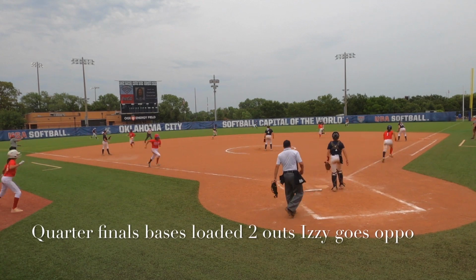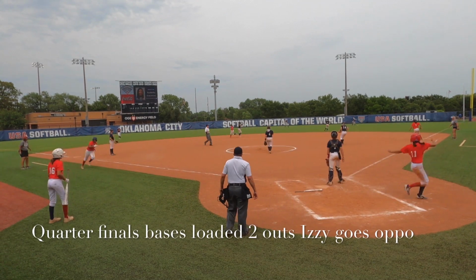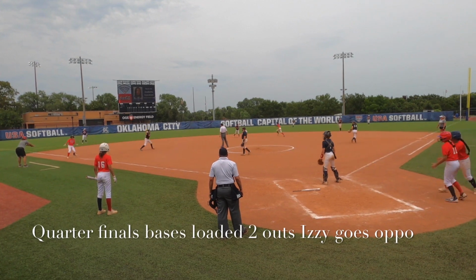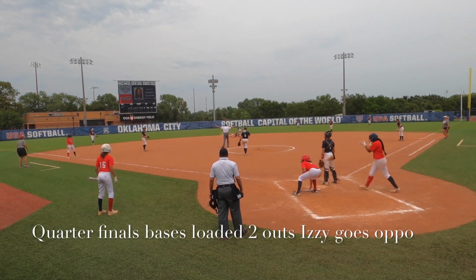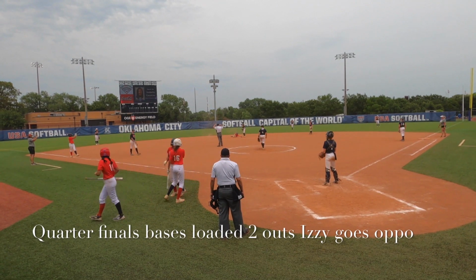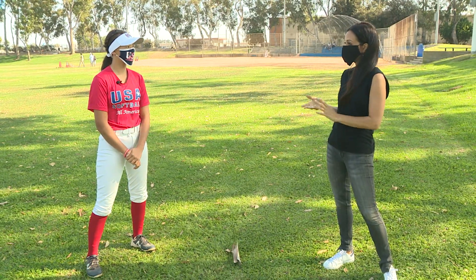And then when we went to Oklahoma, it was harder to keep distance with everybody, especially in a tournament where there's girls from all around the country. Yeah. But we just made sure that we were cautious about ourselves and our family. At this year's All-American Games, you guys placed third, which is incredible.